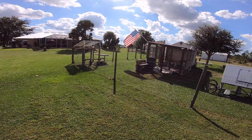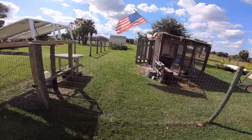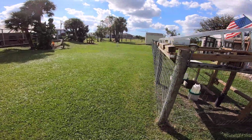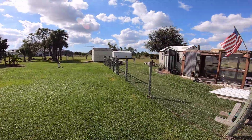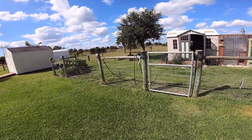You got Kathy under the bench there. Fiona, Katie's in there. Hi girls. They're just waiting for like 5 o'clock. Usually at 5 o'clock I go back out and give them more treats. So they very much know the schedule.